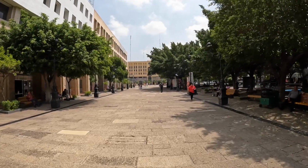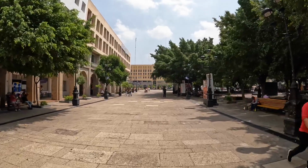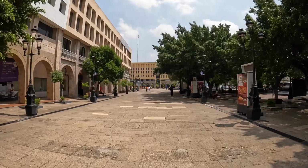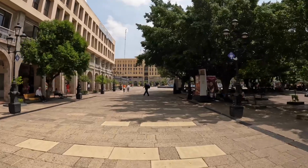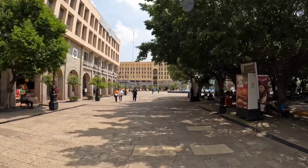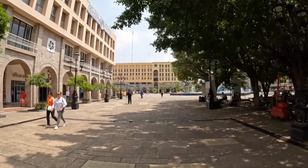Not sure I can remember a city where there's just so much footage to shoot. Everything just is so cool in this area. Maybe because it's my first time here, but wow. Like a walking art installation, as I've mentioned before. Oh, here's more fountains, more art, just everywhere.